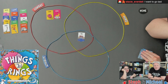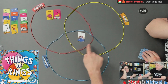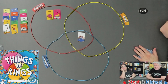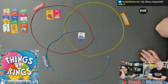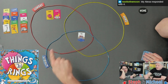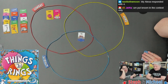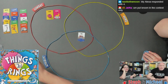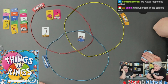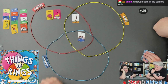So Jelfia, choose one of your cards and place it in one of these 1, 2, 3, 4, 5, 6, 7 areas. Or the none. 8 areas, I guess you could say. So you can say R for red, RY for red, yellow, which would be here. RB for red, blue. Oh, next to the moon it said 4. So Stacey would have put broom in red. Okay. That one is wrong. It is red, yellow.